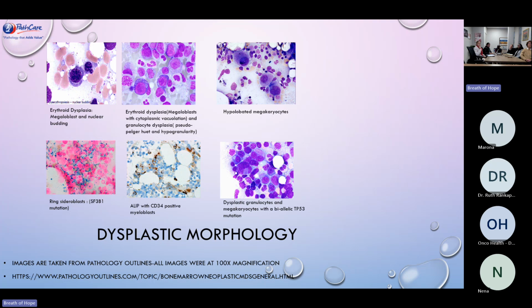Then in ring sideroblasts, we use a Prussian blue stain, and we've got a characteristic ring-like configuration around the erythroid cell, the nucleus, a perinuclear ring formation, and that is abnormal. And it's seen in the SF3B1 mutation of MDS.